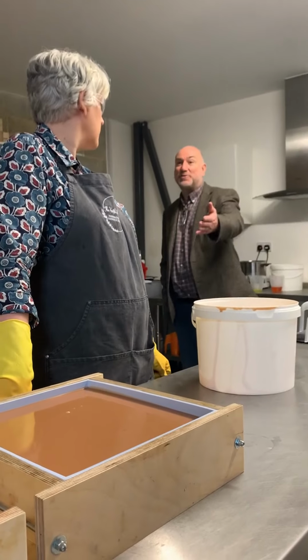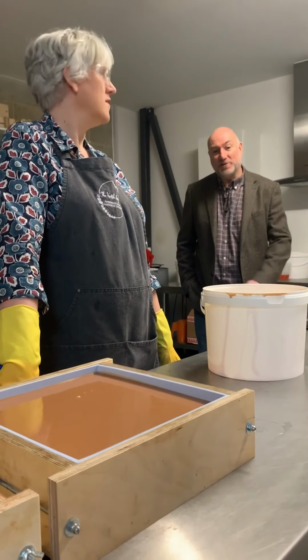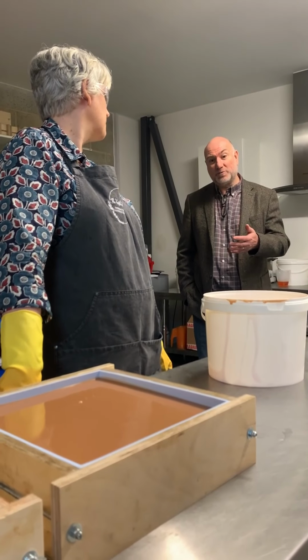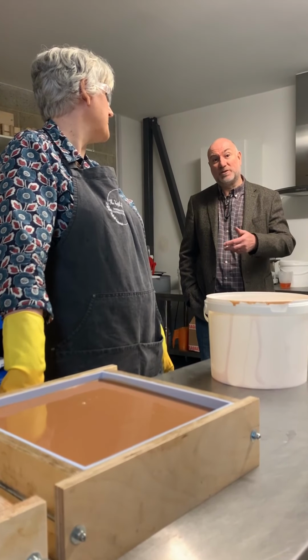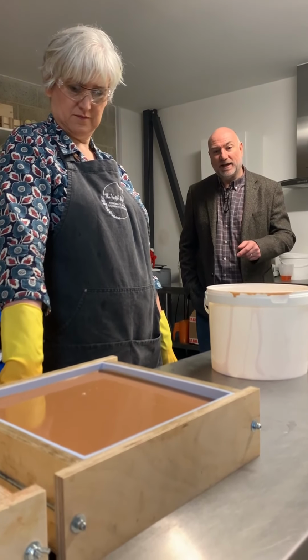So that will be ready in 6 weeks. 6 weeks time. And will look like one of the bars that we showed you earlier. We actually teach people here as part of our soap making workshop. So we teach people how to make soap, which is a cold process method, it's called.